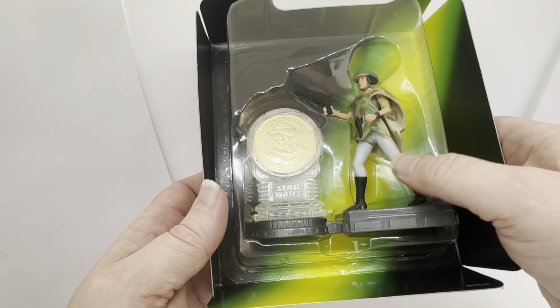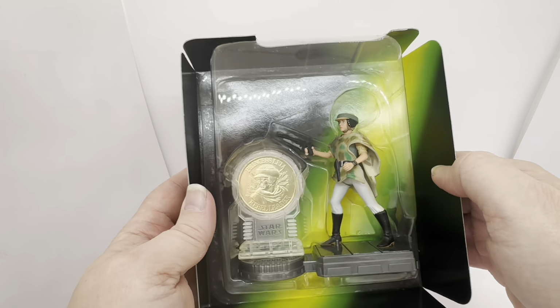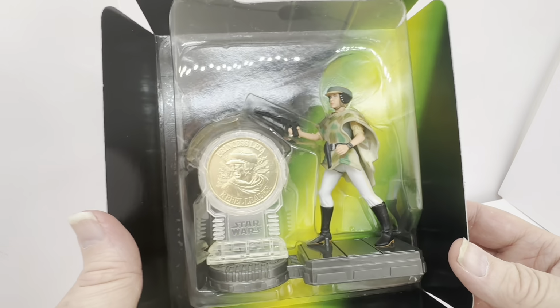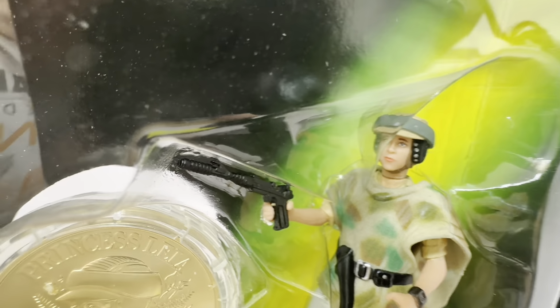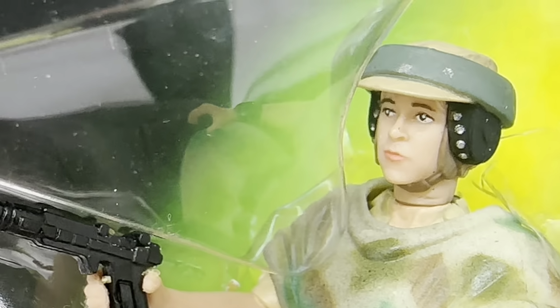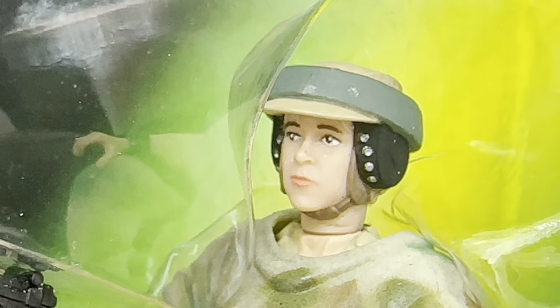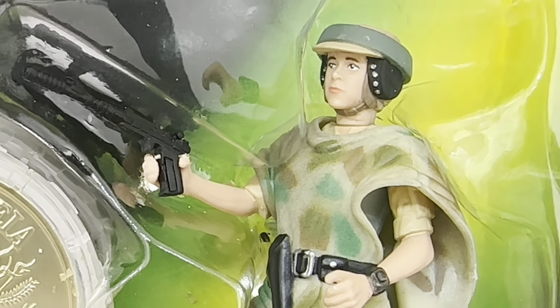But she's a really nice figure. I'm pretty certain the Leia one had been released before, in the 3 3/4 inch line, in Endor gear, so I think this is just a reissue of the same figure together with the coin. Let's have a look at her face first, and there we go. That's not a bad likeness at all of Carrie Fisher as Princess Leia. I think that's really nice sculpting of the face. It does look a lot like Carrie Fisher, so really good sculpting on the figure.